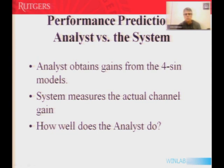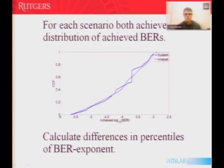So your analyst obtains gains from the 4-sign models. The system measures the actual channel gain, that's actual measurements. And the question, as I said, is how well does the analyst do? So this is an example. For each scenario, both achieve a distribution of achieved BERs, right? The system and the analyst. So these are the BERs that were achieved over a scenario, doing 4 dB quantized power control and using a certain 2 power of m com system, let's say.